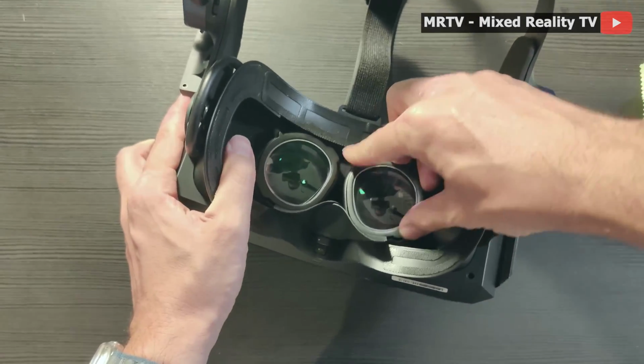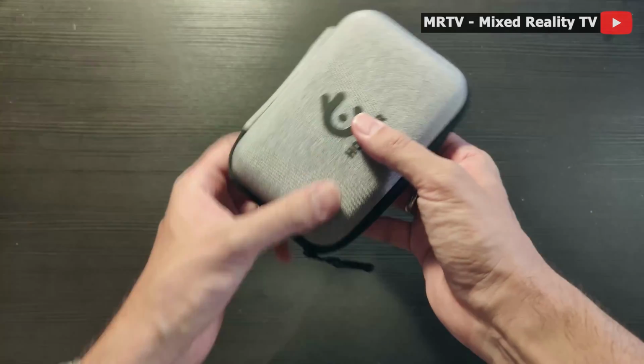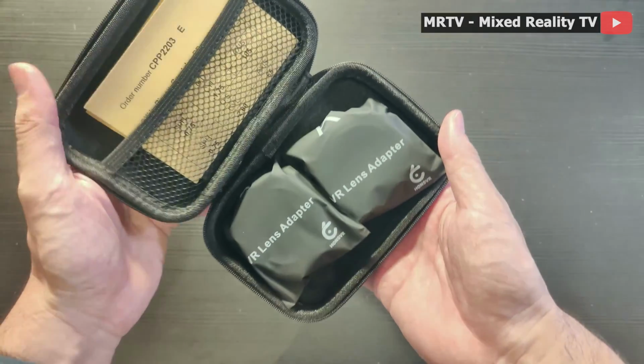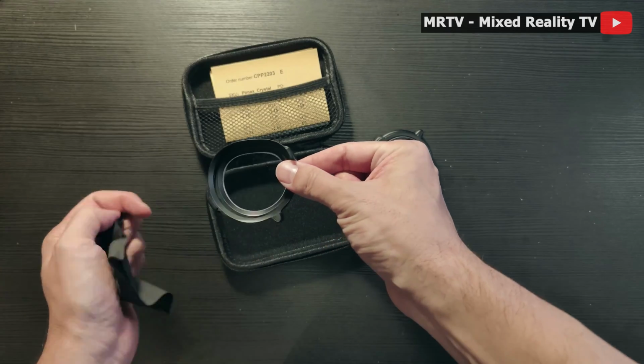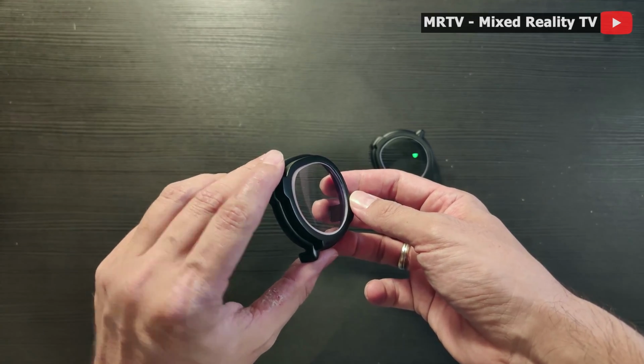Another example of an awesome third-party product greatly improving the comfort is something that the YouTuber MRTV, or Mixed Reality TV, tested not long ago. It's the HonsVR lens inserts for Pimax Crystal. Although it's an accessory only aimed for Pimax users wearing prescription glasses, Sebastian from MRTV openly claims it's a must-have accessory for Pimax Crystal.